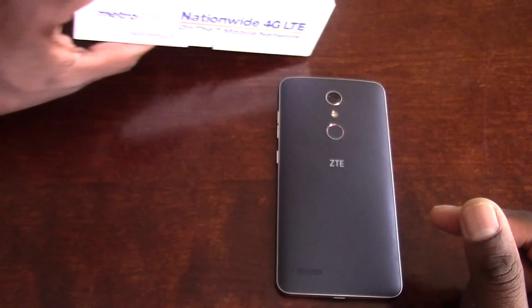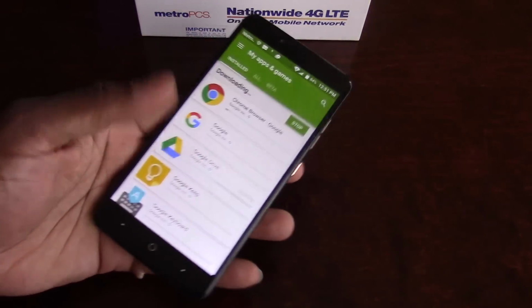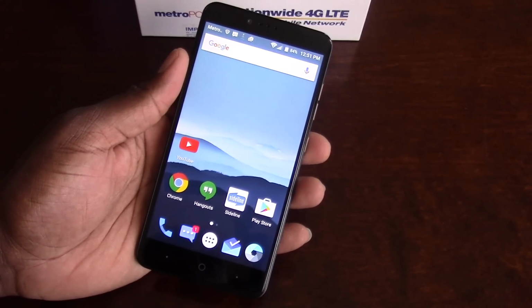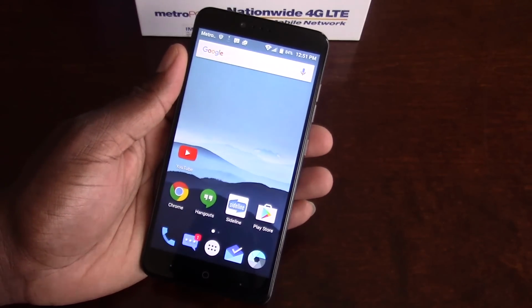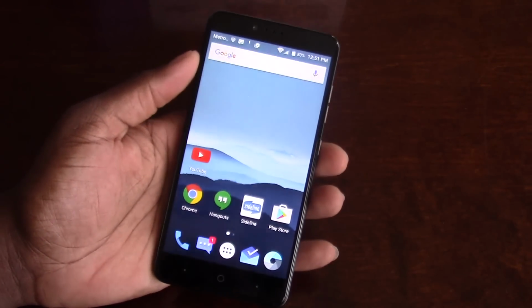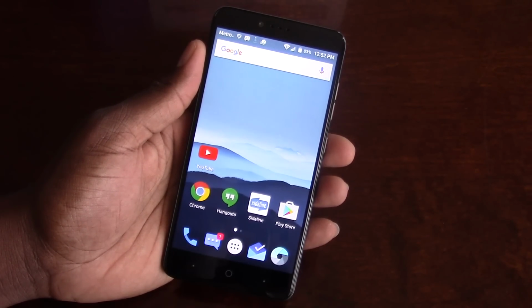I actually got that all set up. I didn't want to bore you with it this time, so I got into it. But wow, I'm just doing my official setup. This phone is going to shake up the industry. Reason being, it may only be available on Metro PCS right now, but this phone definitely is a win based on what I've seen so far.